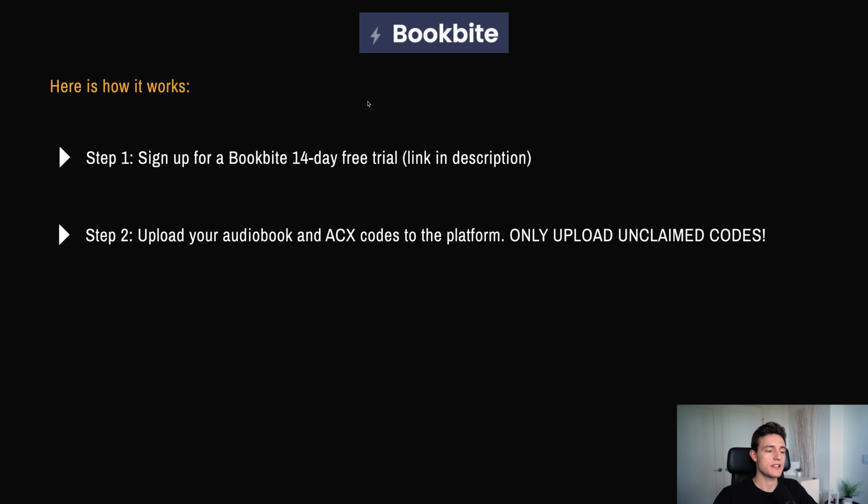Step number 2 here is upload your audiobook and ACX codes to bookbite.co. Only upload unclaimed codes. If you have some codes that you've already had redeemed and people have left reviews elsewhere, don't upload those codes to Bookbite, because people on Bookbite will try it and then it won't work for them when they go to redeem your code. So only upload unclaimed codes. So let's go have a look at how this looks when we do it.